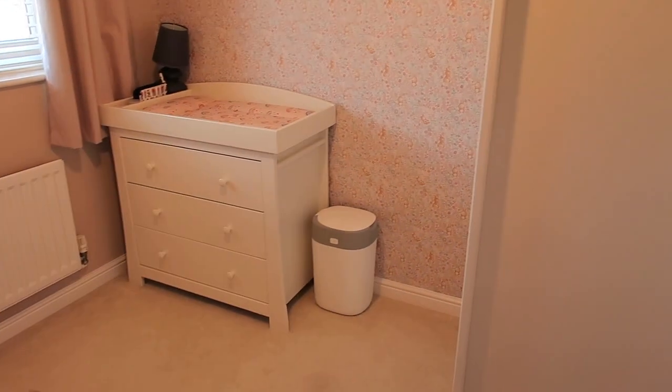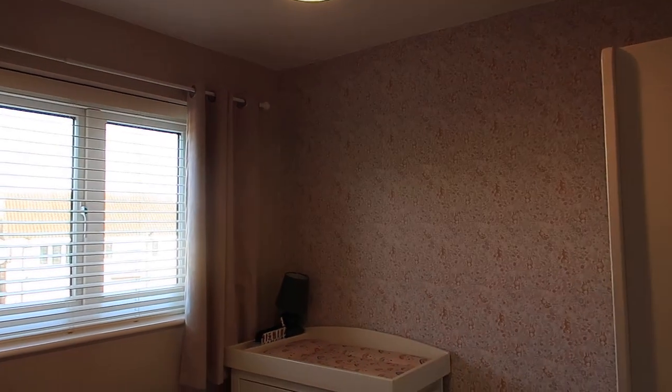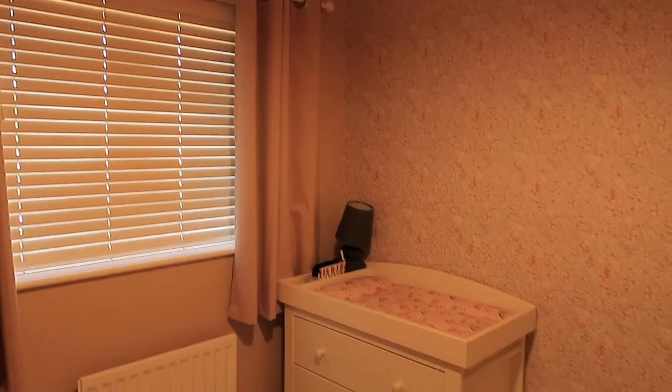So that is it. That is our nursery. I'm so pleased with it. I just love coming in and seeing this wallpaper. It brings me so much joy. I just think it's lovely. It's my favourite room now in the house. It's really hard to tell. Let me close the blinds. Does that make a difference? It just makes it a bit darker, but it's just a really lovely room.